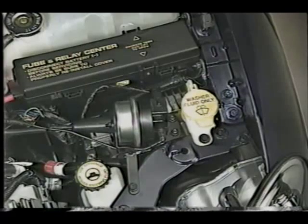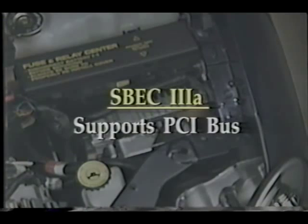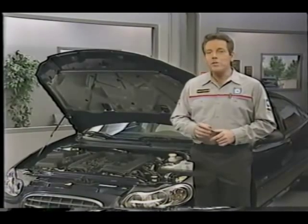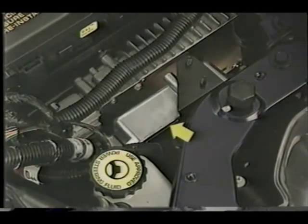The Powertrain Control Module, or PCM, which is also called the SBEC 3A, is located under the cruise control servo and now has a faster microprocessor and double the memory. The SBEC 3A supports the new bus, the PCI bus, which you learned about in the November MasterTech, and which we'll be discussing a little later. Speaking of which, a lower engine idle speed of 525 RPM results in reduced fuel consumption during idling. The Transmission Control Module, or TCM, which is also referred to as the ETAX 3A, is located next to the PCM and also supports the PCI bus.